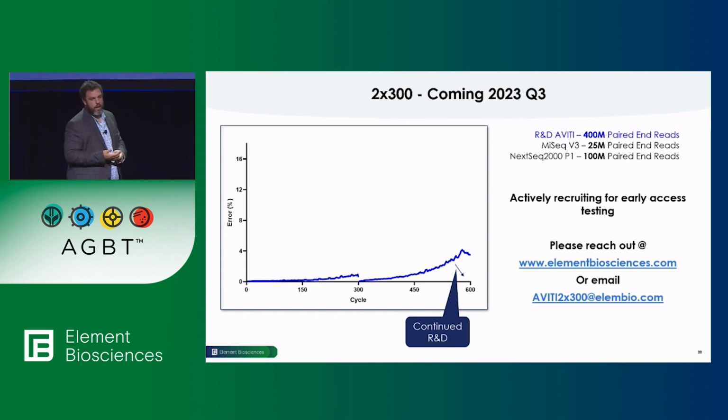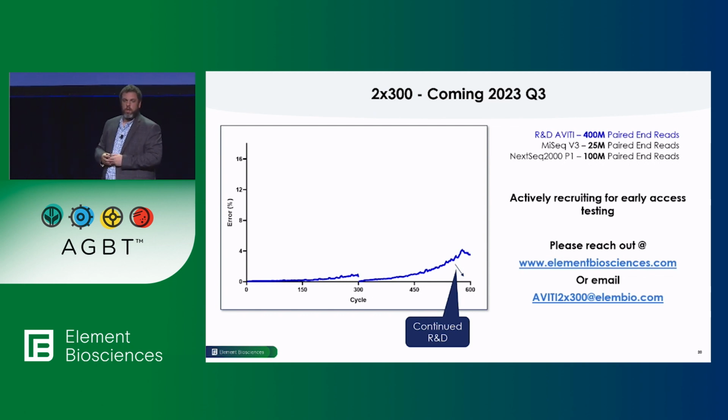So a lot of data, significantly more than the competitor platforms currently on the market today. And I ask you, maybe a little interactively, to reach out to us if you're interested in 2 by 300s and AVITI, particularly that email address. Send an email there. We'll be in contact, and we'll find a way to work together on early access, getting it out even before the Q3 window.